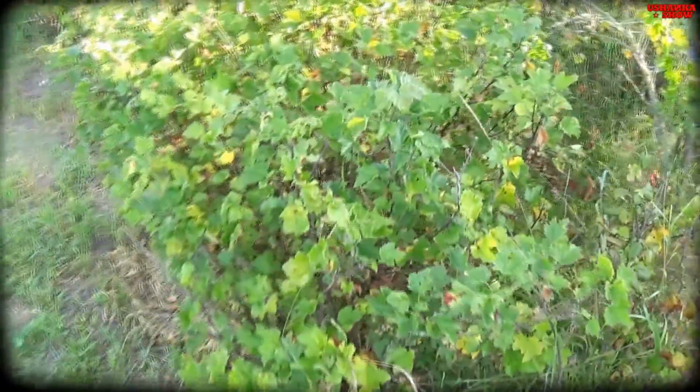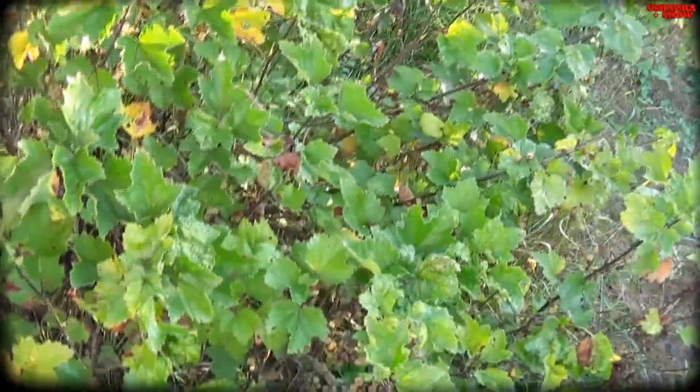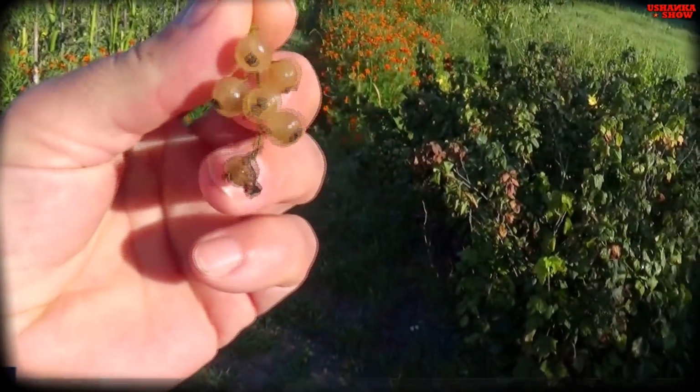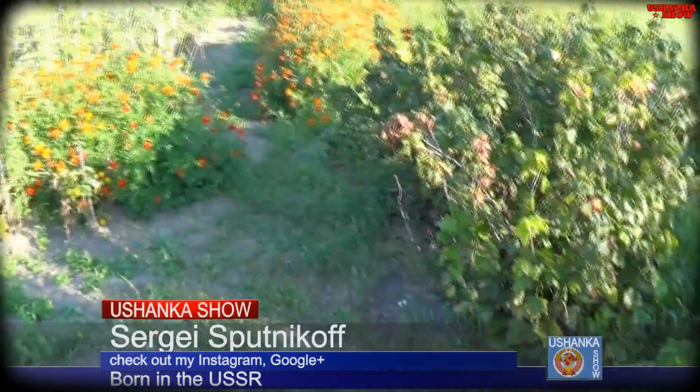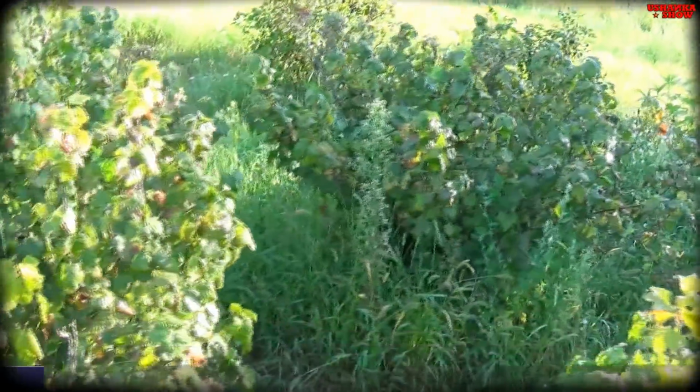Got some green onions and tomatoes going on here, some dill. There's a couple berry bushes, pretty sad looking, but it's a white currant, and also mom has a blue currant. This plant is really hard to find in the United States.